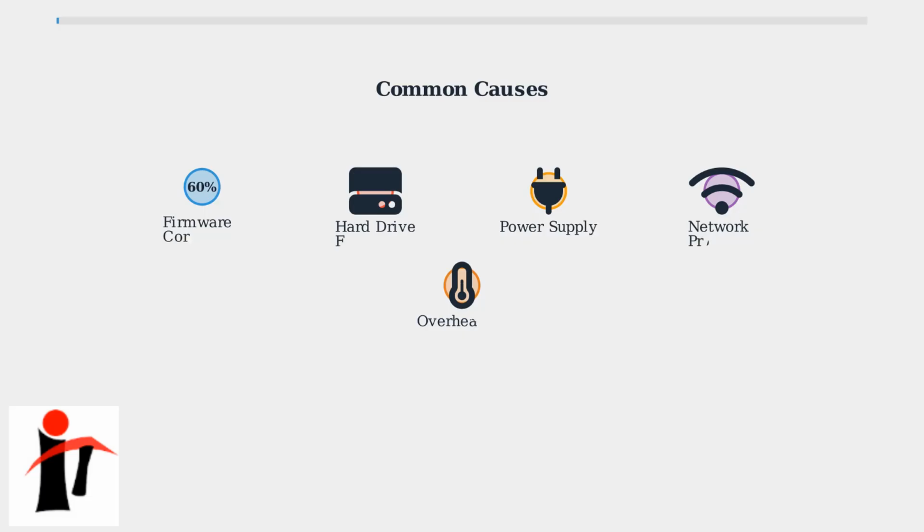The blue light issue typically stems from 5 main causes. Understanding these helps target your troubleshooting efforts. Firmware corruption accounts for 60% of cases, especially in older boxes from 2018 to 2021. Hard drive failure, power supply issues, network problems, and overheating make up the remaining causes.